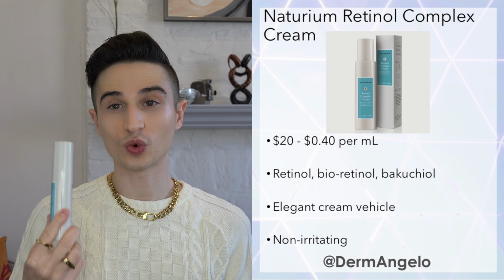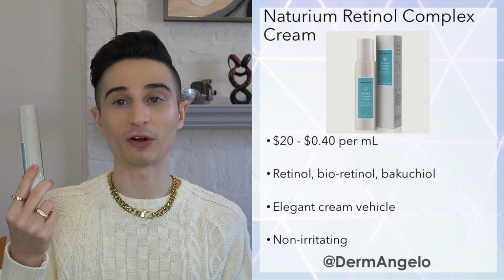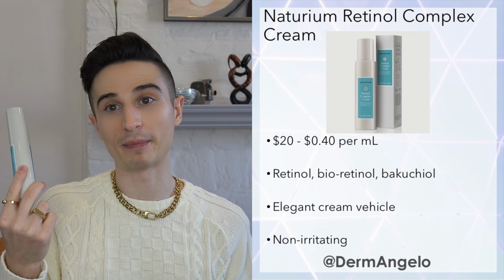If you're somebody who's just starting out your anti-aging routine and you're starting from scratch and want something really simple to go with, I feel like this is a great option. All you really need is a gentle cleanser and this, and that is your night routine. It's $20 for 50 milliliters. That's about 40 cents a milliliter, which is not that bad.